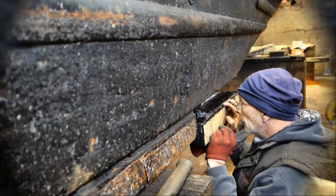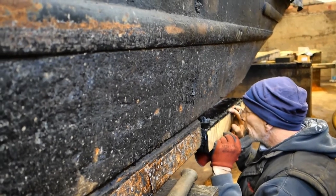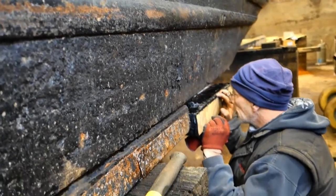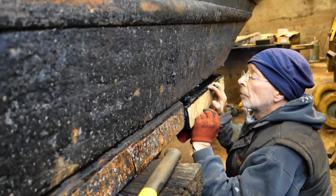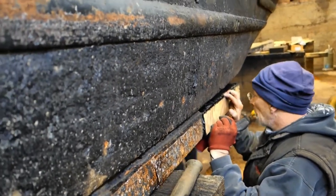The ease with which these two men manoeuvre such massive weights with such precision, working in a space half a man's height on the cold stone of a dry dock in winter, has to be seen to be appreciated.